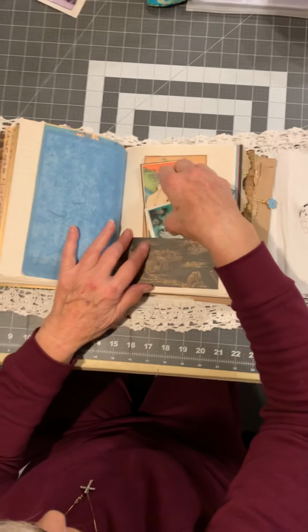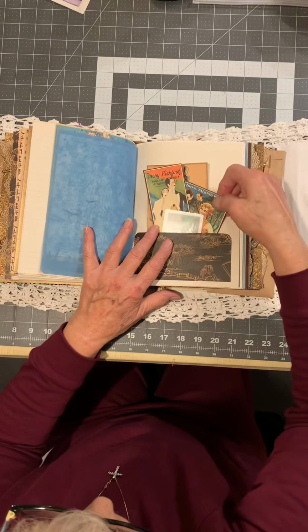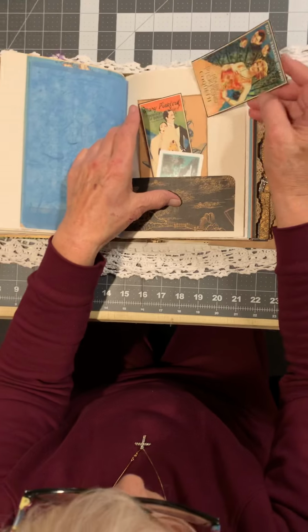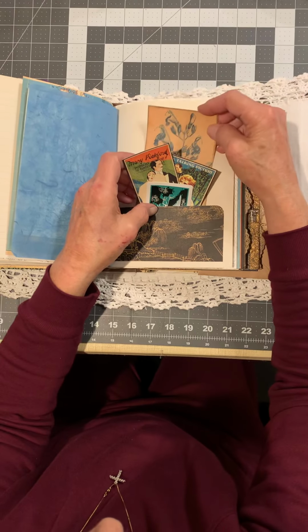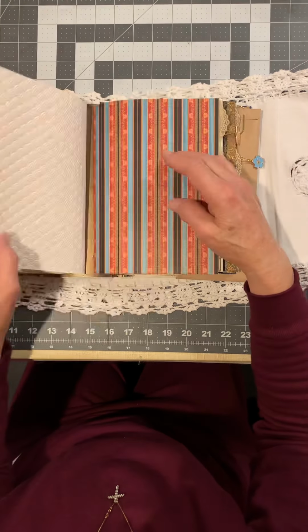These are all, this is a playing card. This has to do with the old Hollywood, Mary Pickford, actresses, and they started on the stage. And I thought that was a pretty picture. So that's the end of the third signature.